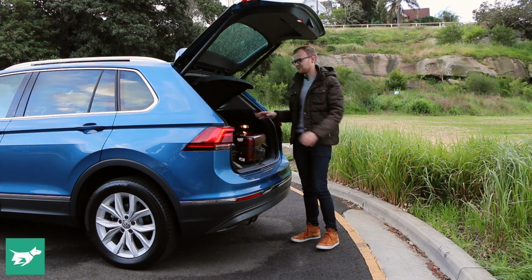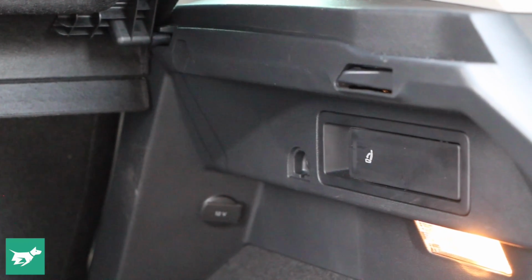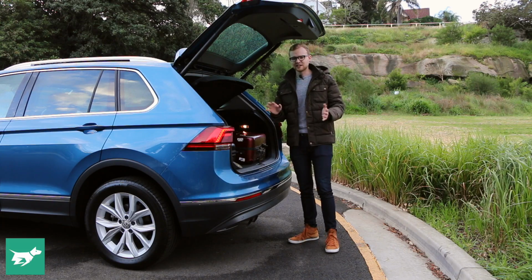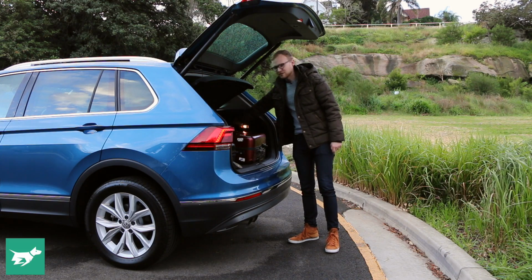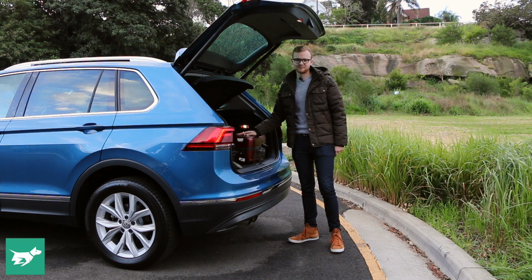The shape is great, nice and wide and square. There's virtually no load lip, so you can slide your bag straight in or out. There's 2 deep bins on either side for delicate items. There's a shopping bag hook, and one of our favourite features is the ability to simply fold the seats flat from a tab right here in the boot.